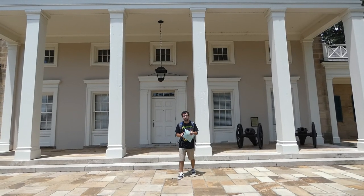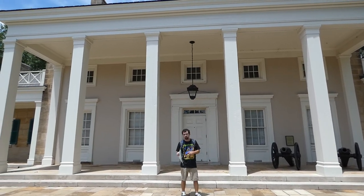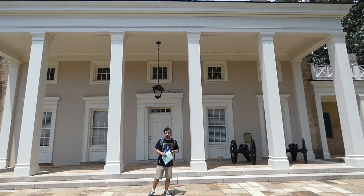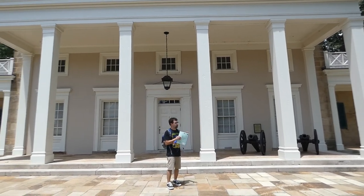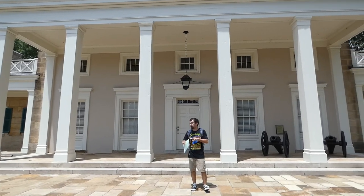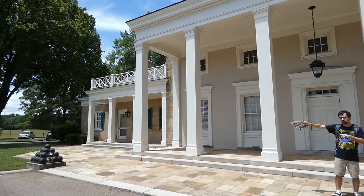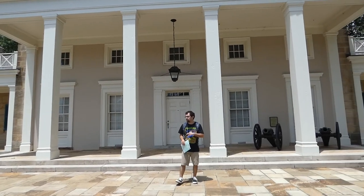Alright, you guys, so we are here at the battlefield of Chickamauga. This was a battle site between the Union and the Confederates. The generals in charge: the Union general was General Rosecrans, and for the Confederate, it was General Braxton Bragg. Their headquarters locations are marked here with these cannonball markers, kind of like that, but a little bit taller. That shows where their headquarters was actually located.